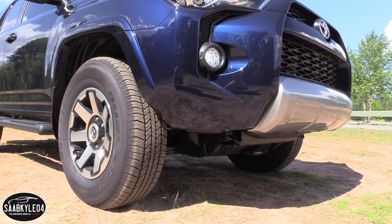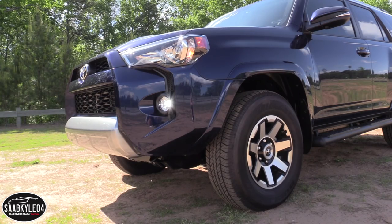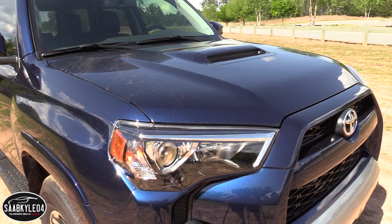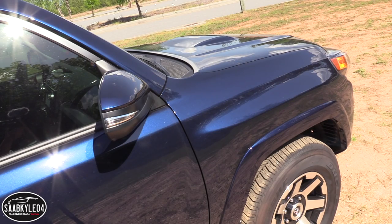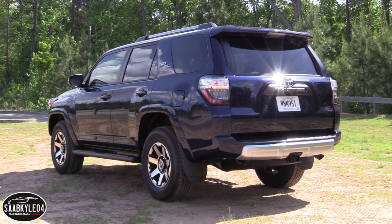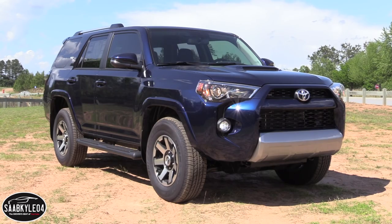The 5th generation 4Runner has been on sale now since 2010. It received a cosmetic refresh back in 2014, inside and out, but since then it's remained relatively unchanged. Same goes for this year, the only notable changes are a few new color options such as Cavalry Blue like the example shown here, and a couple of new equipment packages.